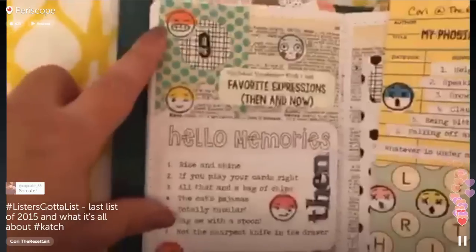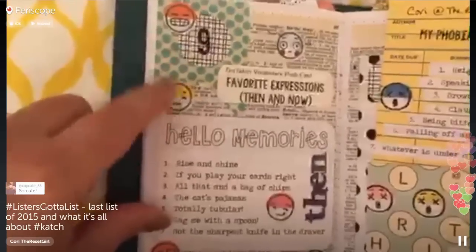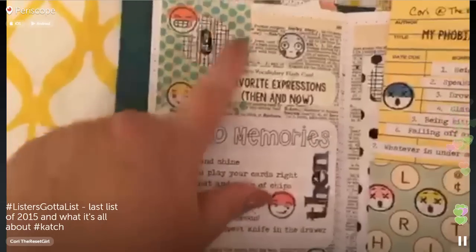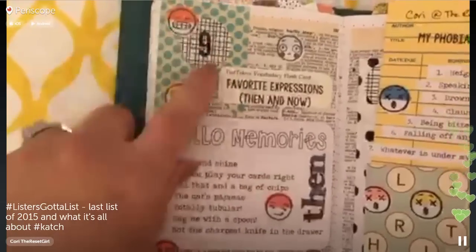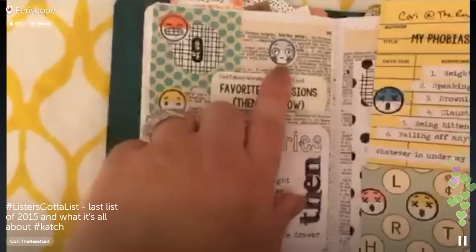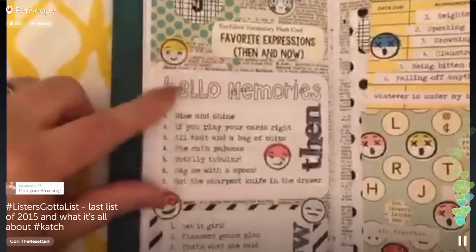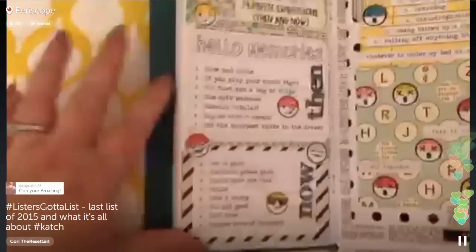So here's me using all my gumball stickers with the little stamps. And here's my favorite layering circle, the hash mark one. And I would just stamp it with a number, and this is my favorite emoji ever. So here's my favorite expressions, then and now, and then and now.